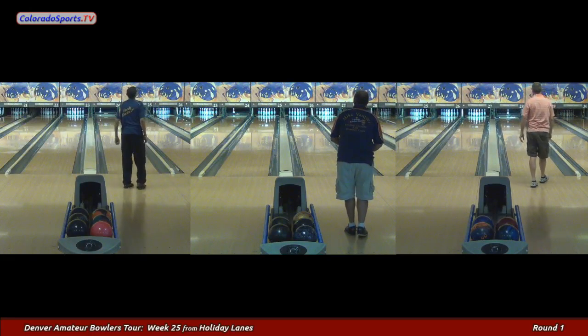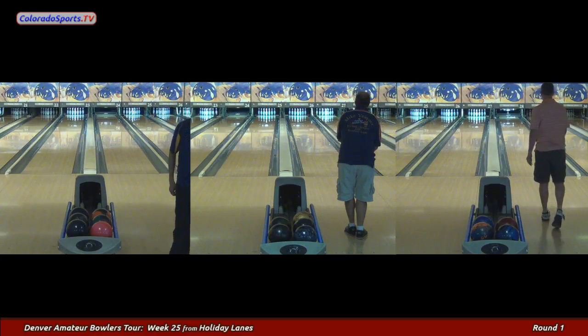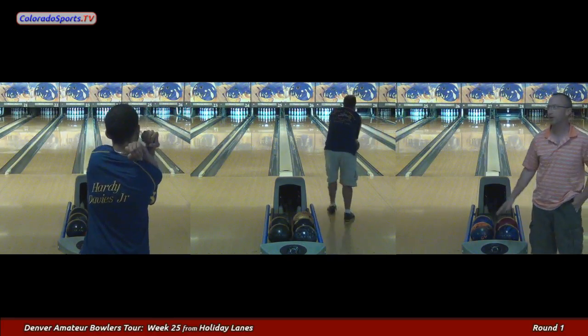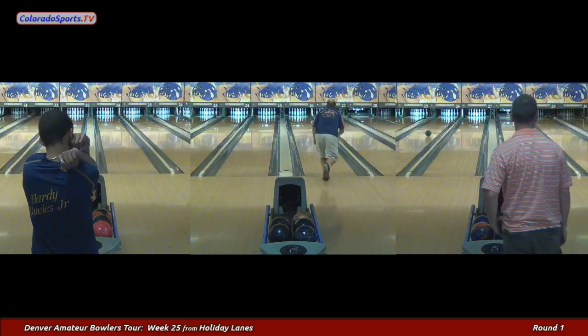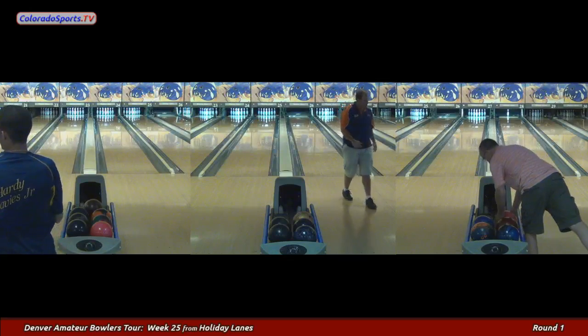Scott got out light. Another 5-pin. Holy cow. Wow. All kinds of money today. Yes, got all kinds of opportunities. If we didn't have such good spare shooters, we'd all be drunk. Yeah, early. That's got to flip up. That's pretty nice. A good ball. It's still light. Swisher in the 4.